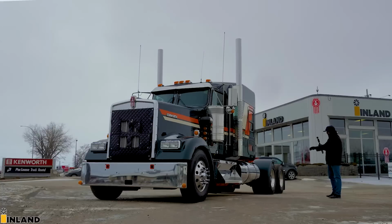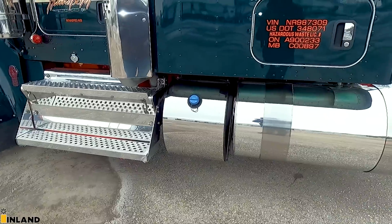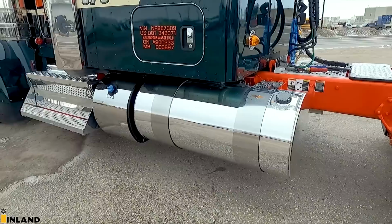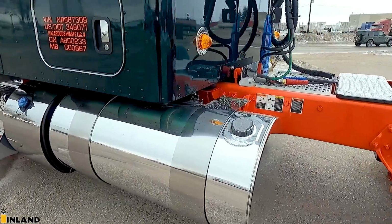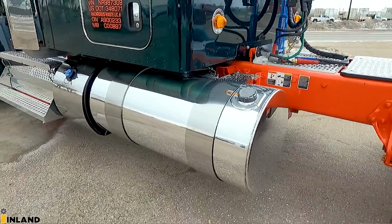That's the large DEF tank. Hold that wind, it is nasty. We got the DEF cover with the polish there. And then Rob at Big Truck Detail did a fantastic job polishing these up real, real nice. Probably a four-stage polish process to get that mirror finish and make it pop really good.